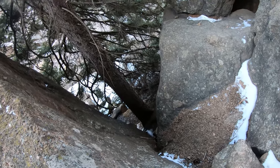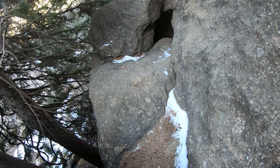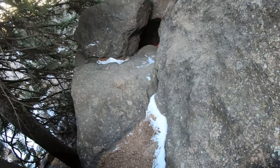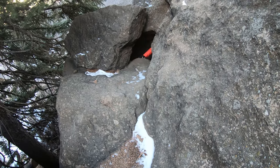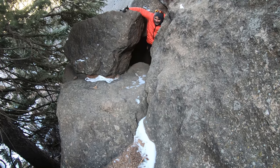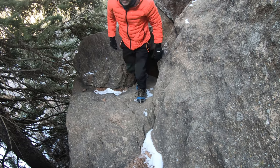Awesome. We're trying a different route. Maybe he'll come up through this hole. I don't know. Yes, the alternate route through the hole. Very nice. Well done. Thanks.